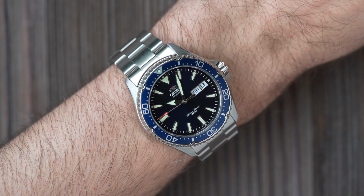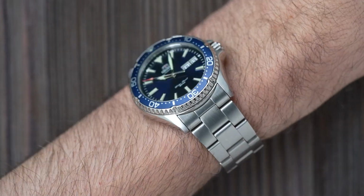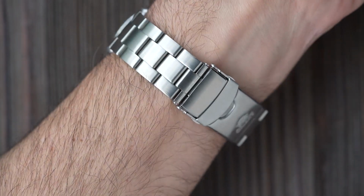Moving on to the Kamasu, I've never been convinced by the 22mm lug width on the Kamasu. I think it would look better with 20s, but hey, that's what Orient did, so we're stuck with it.